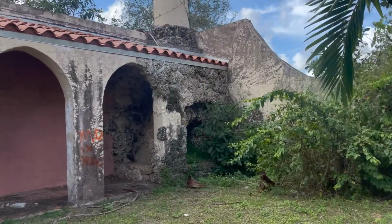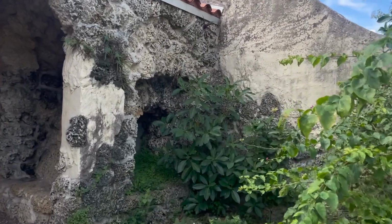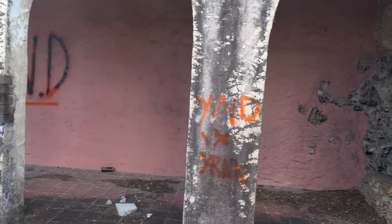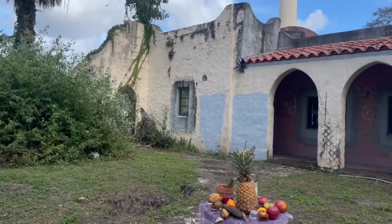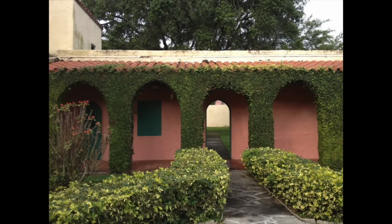In this corner here, you can see just how masterfully this coquina rock has been mixed in with the solid brick archwork. All these arches are solid brick. They have this disgusting coating on top of them, but as I said, a solid brick building. Those arches right there, you see how they once had vines all over them.